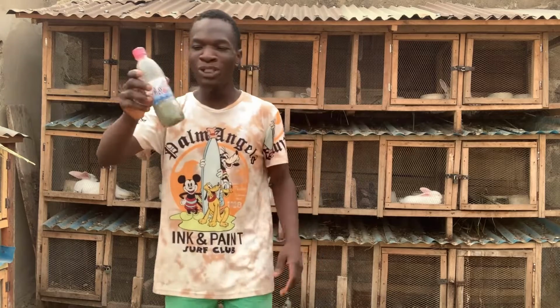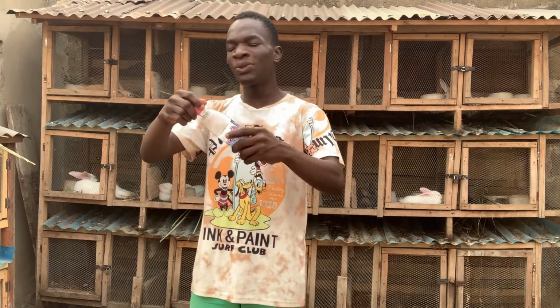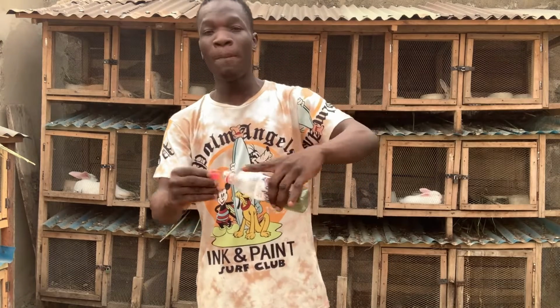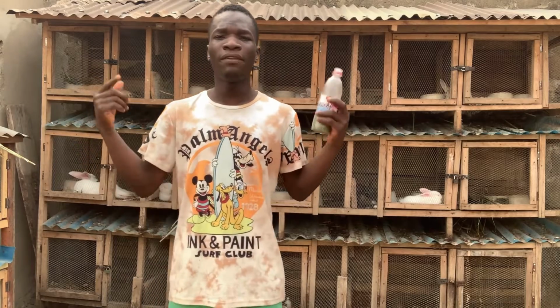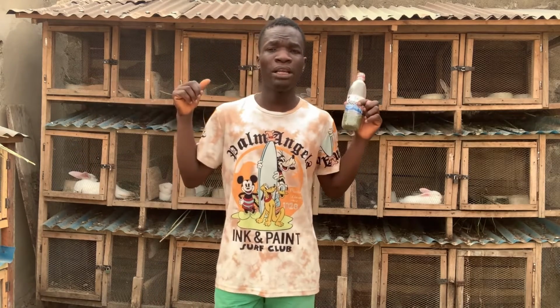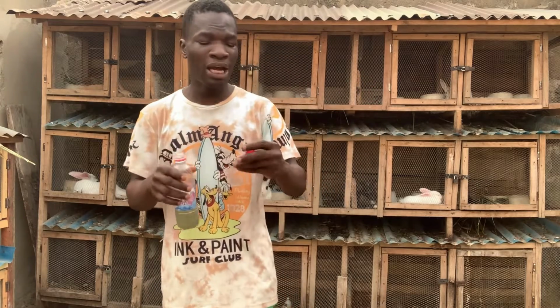So once you put it in here, you'll be using a little quantity. Maybe for each rabbit, you just use the cover of this, fill it up, then put it inside their feeding container and mix it with their feed. The feed you have actually given it. If you are giving them 100 grams, you can use half of this.